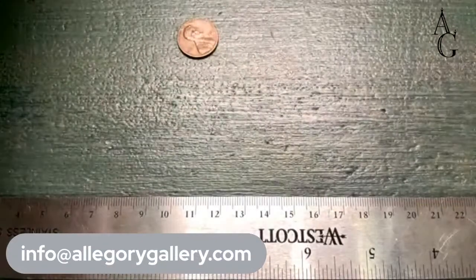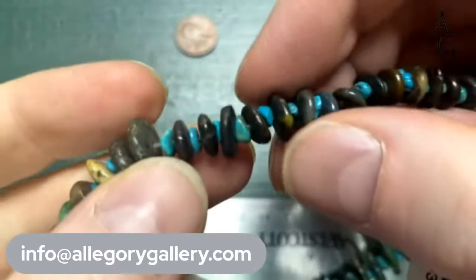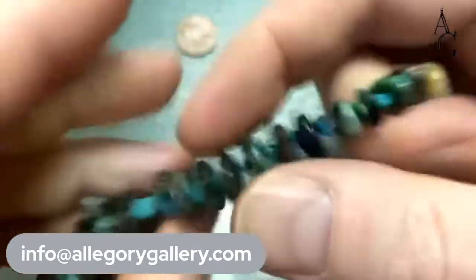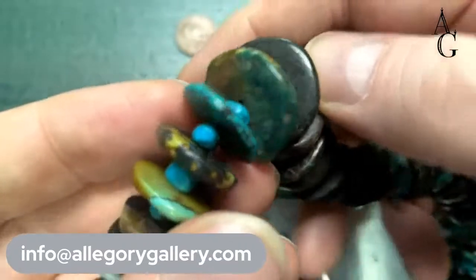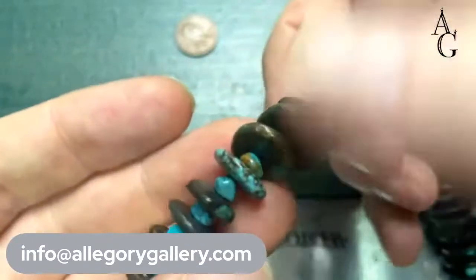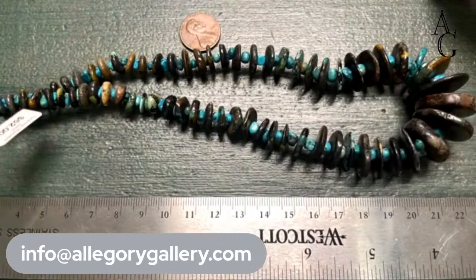All right. And then turquoise graduated discs. Check these out. So you have the small turquoise spacer, kind of nuggets in there, and then you have the larger turquoise that has some green and some blue and a lot of that black, right? The black matrix, which I think is really cool. I love these strands so much. These came from an old stock dealer, and we got these from them. Hubei turquoise, beautiful turquoise. These are $52 a strand, and I probably have at least 5 of these strands available. All right, $52 a strand.